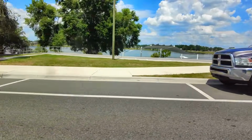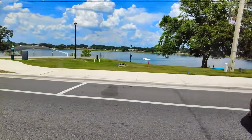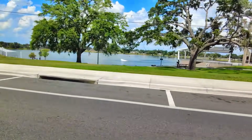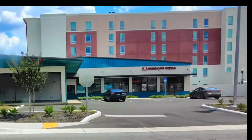Also, here's one of their many lakes. They have, I believe it's something like 21 lakes that are interconnected by canals. So you could theoretically start in any one of these lakes and make your way sooner or later to any of the other lakes. So when I was talking about some of the mid-century buildings, look at the architecture on this Marco's Pizza.